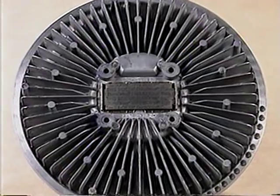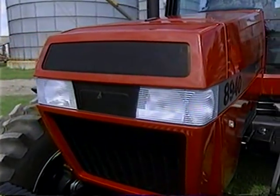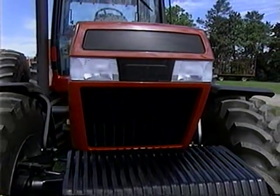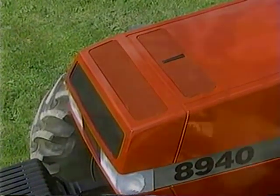Outside the engine is a newly designed fan and viscous fan drive, providing maximum airflow in and around the engine compartment. Air is routed in the newly designed front pleated grille. This grille provides 100% more screen area over the older Magnum tractors. Additional cooling vents were added to the top of the hood as well.